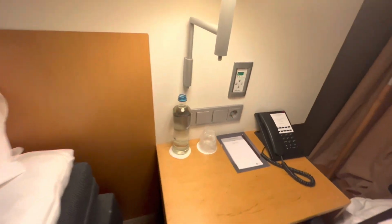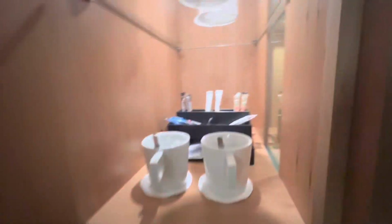They've got a drink for me. This is the bedroom. Got the TV. And you got, what is this? Okay, you got the fridge. Nice and cold. Got the safe. How do I open this? Okay. Side view. Got the cups, got the tea, kettle, whatever. Ice bucket. Yeah, this is the room, guys. That's the corridor.